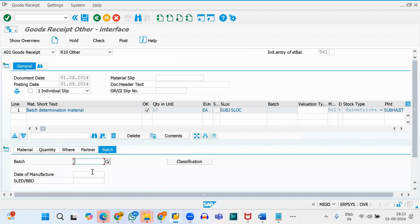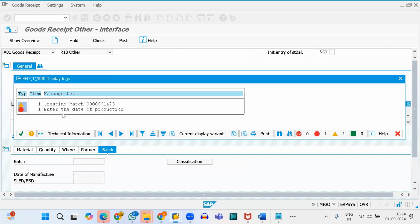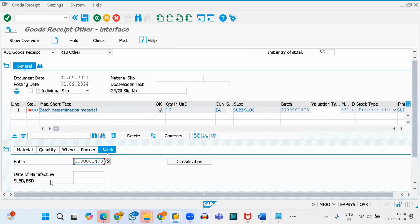As we have already maintained the shelf life for this SUBJ plant, that means for my plant, the system won't allow me to save this GRN, that means this 561 movement type, without maintaining the date of manufacture. If I forcefully try to save or click on the check button, you can see the system is asking for the date of production. So when you activate the shelf life, you must maintain the date of manufacture during the goods receipt.